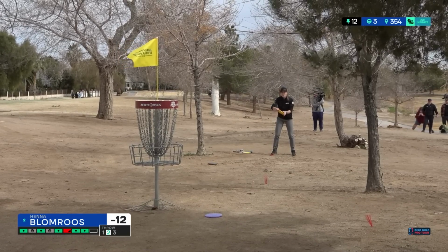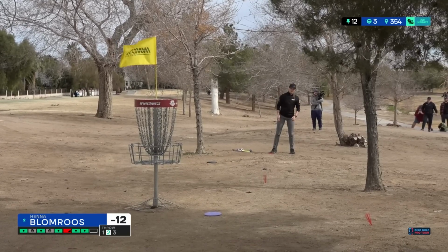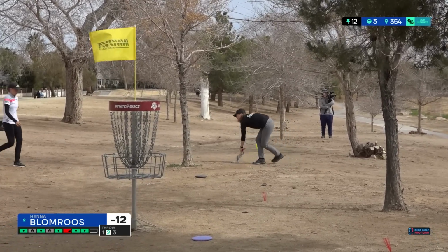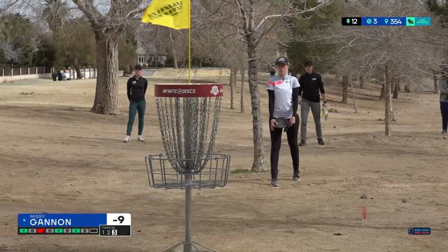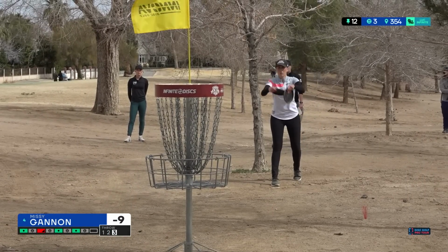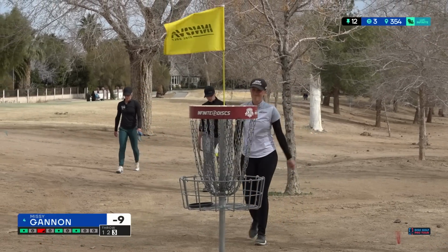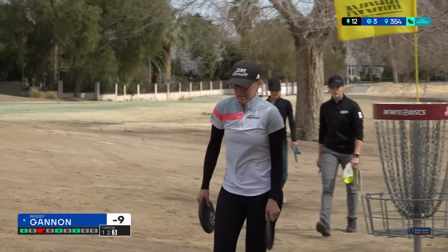Henna for birdie. We saw her hit a ton of putts on the front 9, like pretty big tester putts, but the last probably 3 of that range, she's been struggling. Yeah, looking a little more timid.